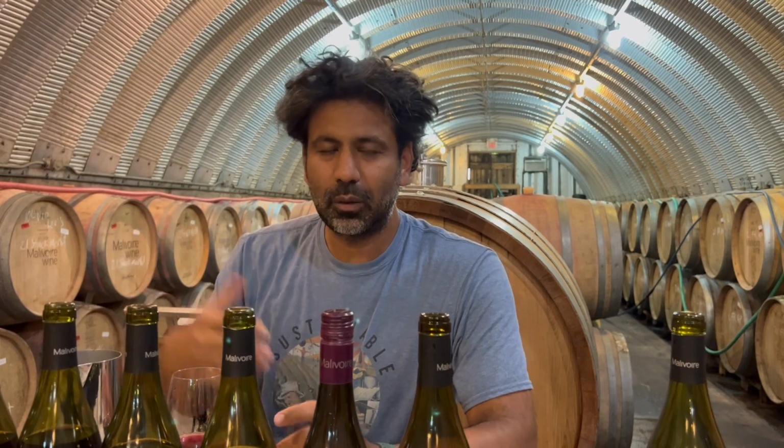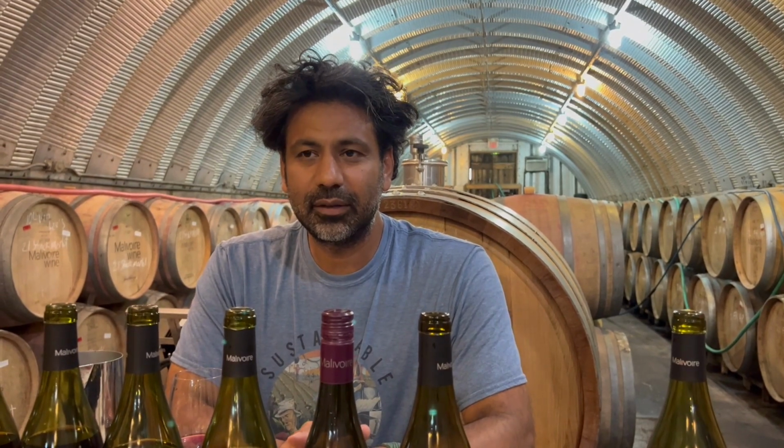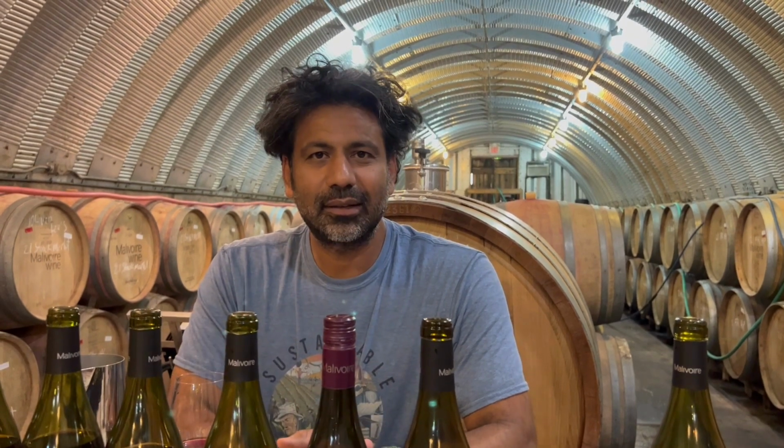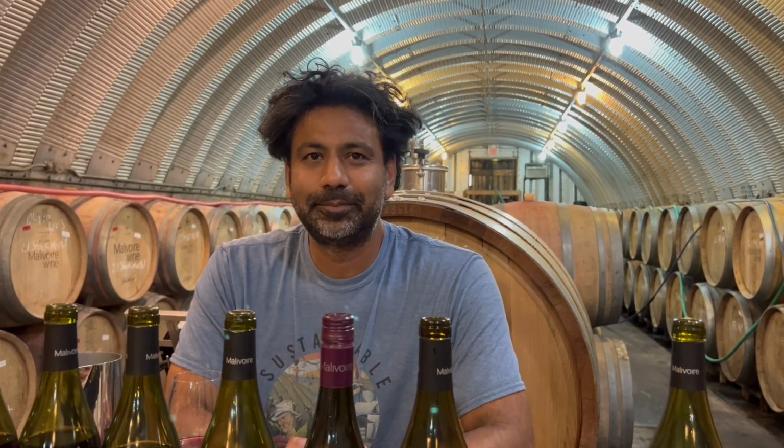And it can be quite prolific in terms of yield. It tends to want to be a pretty big producer in the vineyard, but we manage that pretty easily. We're thinning it multiple times throughout the year, and so we get something really consistent every year, which is really nice.